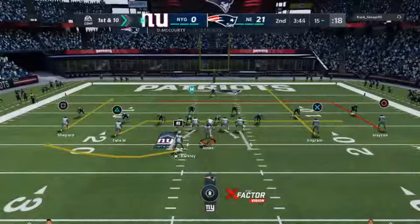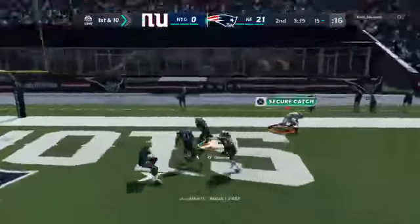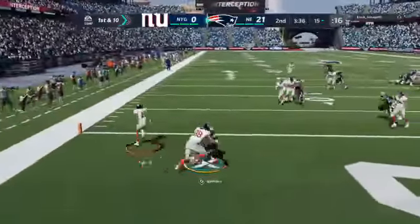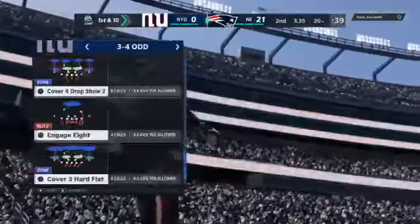Line of scrimmage, the 15. It's 1st and 10. Inside the red zone here. They'll look to throw. And it'll be intercepted. Picked off by Stephon Gilmore. We haven't even escaped the first half, and he's already thrown 4 picks.